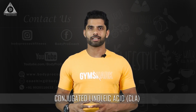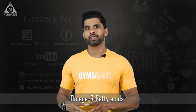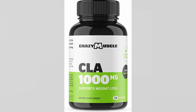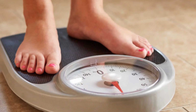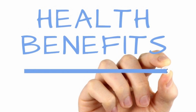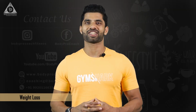Conjugated linoleic acid is a type of omega-6 fatty acid which is found in animal products like meat and dairy. CLA is a supplement that some dieters take to lose weight faster. Many people use CLA supplements believing that they have health benefits for weight loss and for heart health. Alright, point number one, weight loss.